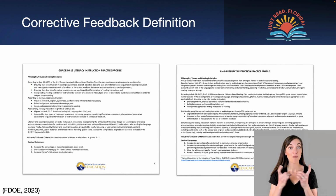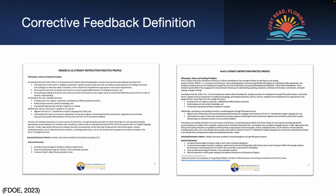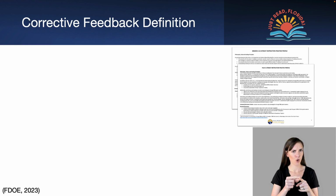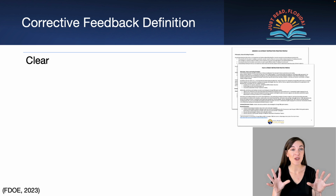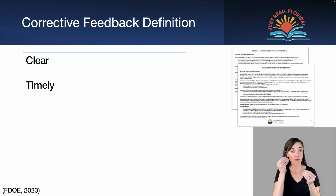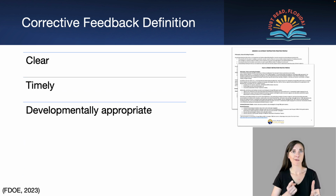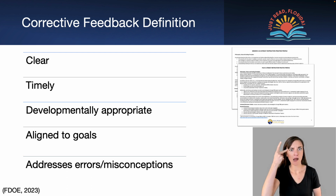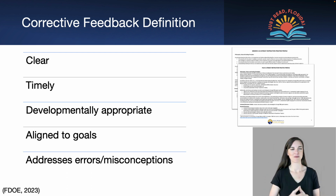The Florida Department of Education and Just Read Florida created practice profiles for literacy instruction. In the practice profiles, corrective feedback is defined as follows. Corrective feedback is clearly communicated, timely, and developmentally appropriate information aligned to learning goals or objectives that specifically addresses learners' errors or misconceptions. It is one type of ongoing instructional feedback.